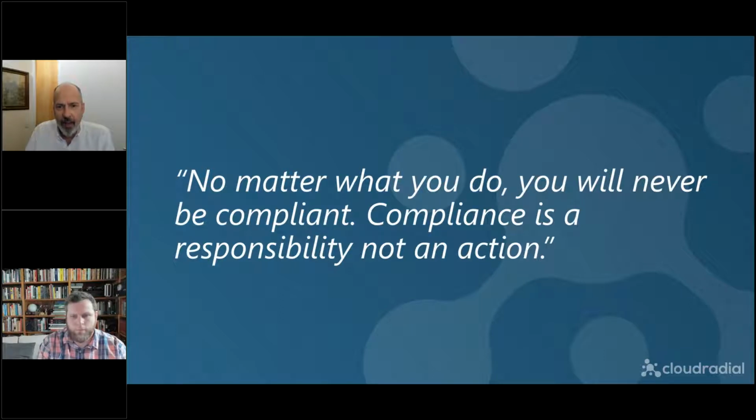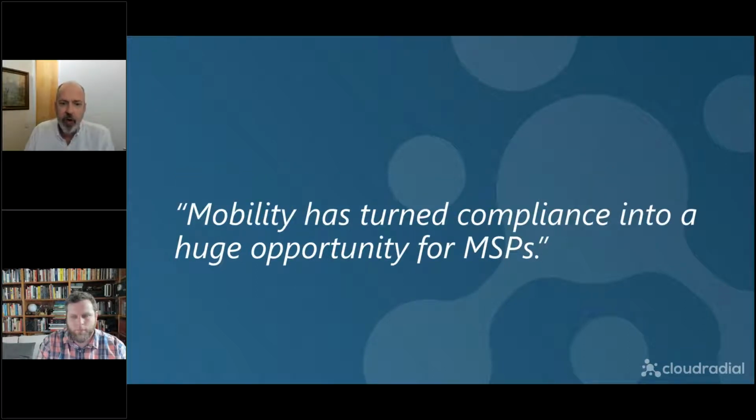Now, as bad as compliance is for MSPs and for clients, in the sense of how onerous it is, it's also a huge opportunity. And anybody that had a good compliance framework pre-COVID has now been basically turned upside down because of the new mobility issues. People that work from home now create huge compliance and risk threats. Excel files with customer data that were nice, safely stored on a server at the office or in the cloud, now can be stored on local users' PCs, and that opens up a huge compliance risk to the organization.